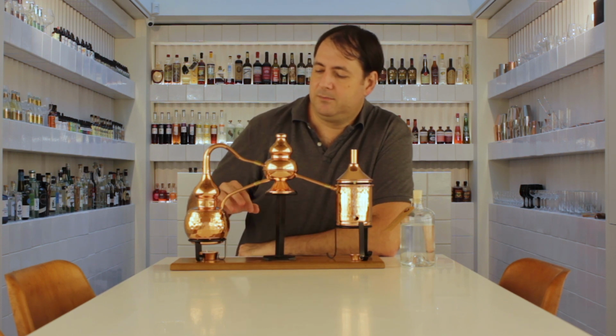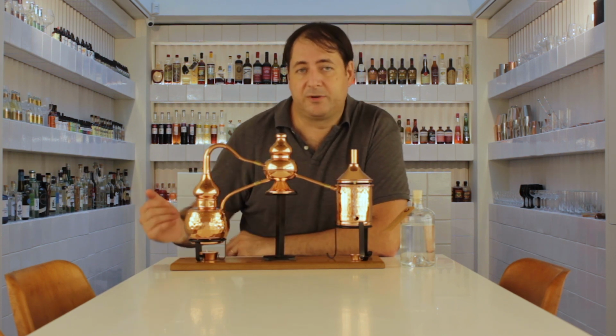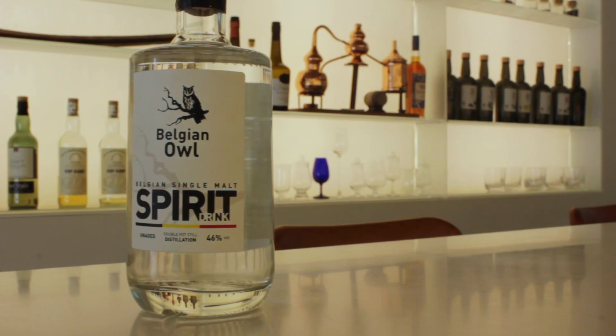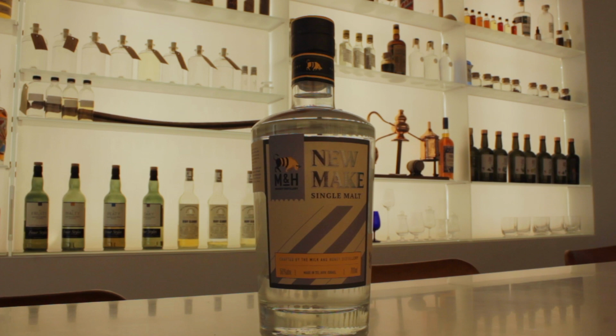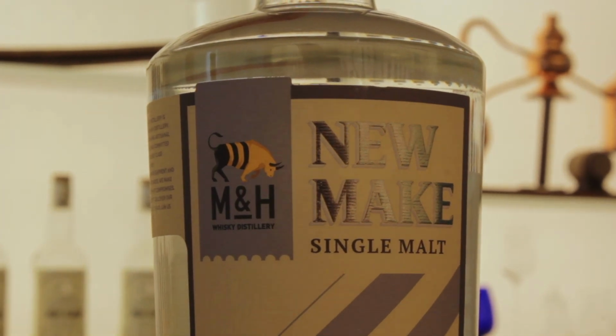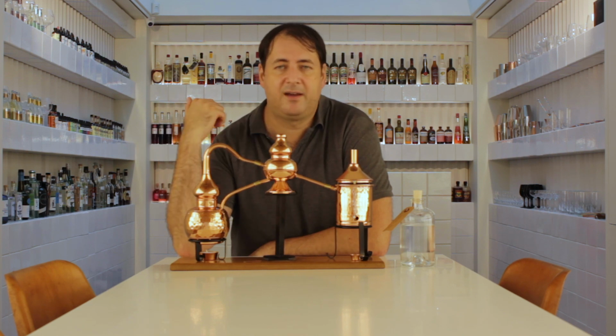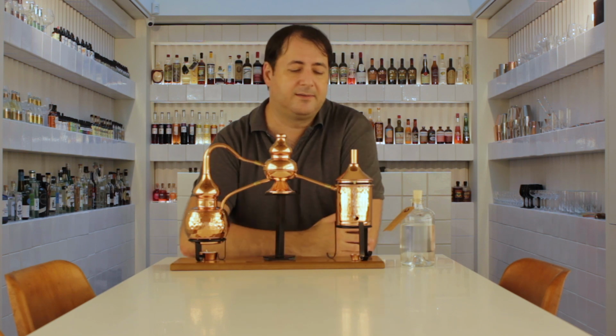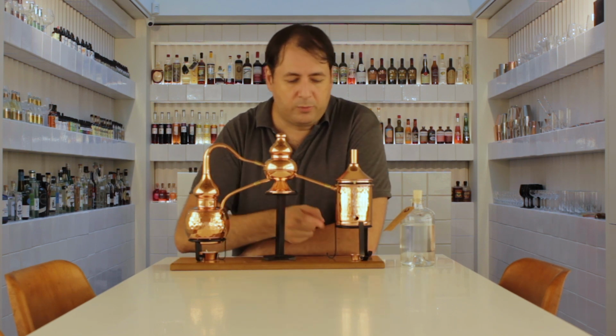So basically, there are a lot of variables that the distiller can play with to get a different style of new make. If he wants to favor a fruity, light, floral style of new make, or if he wants to get a richer, more cereal forward style, or anything in between. It's going to be how much he filters his mash, longer fermentations, the size of the still as well, how he heats it. There's plenty of things you can do.